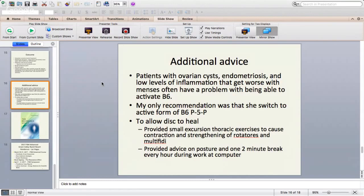Well, the disc herniation inhibits those muscles. So when we did the exercise, she got 2 contractions. When she was seated, she got 2 contractions. And the third one, the muscles were exhausted already. They couldn't find it, couldn't contract.